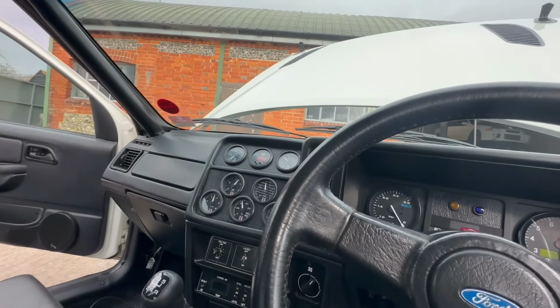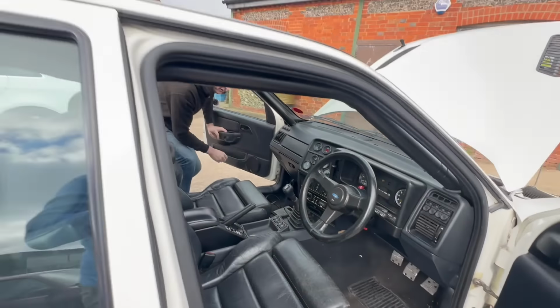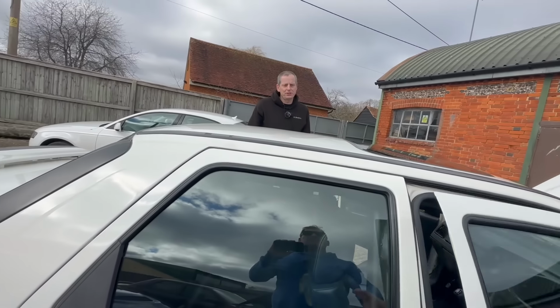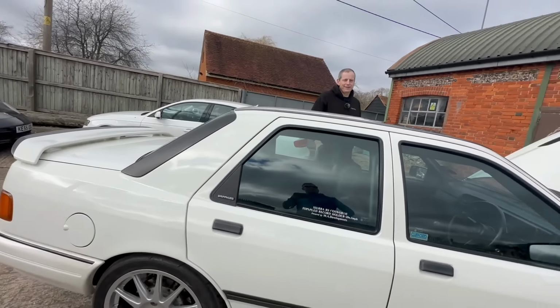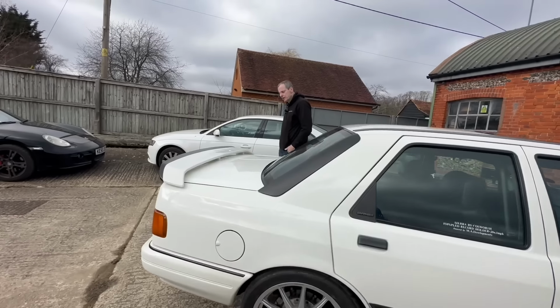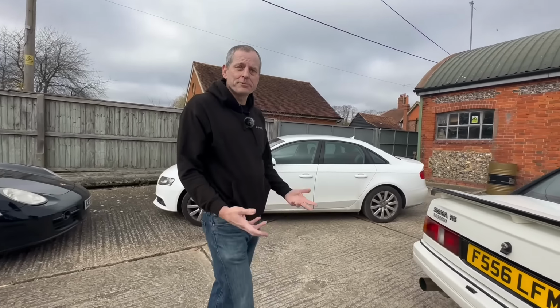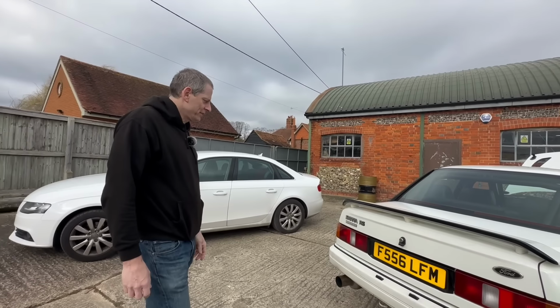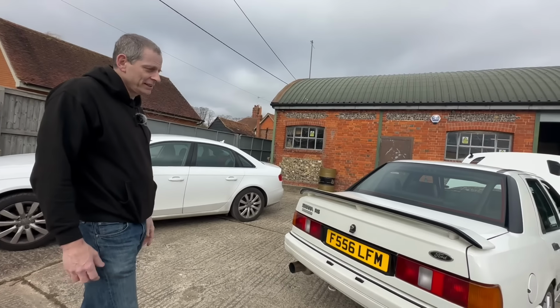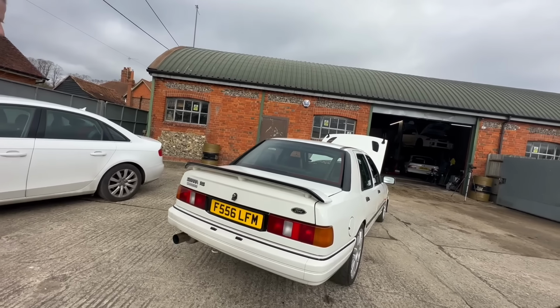So it's a clean shell as well, you were saying, isn't it? It hasn't really had much work done underneath. No, there's a couple of spots, but literally no welding. You were saying Rod did an underside restoration himself at some point? About 6 years ago now, just because it was on the ramp, and he just decided to clean it up from front to back. But yeah, it's a great car. He lived in its garage all its life, so it's been well looked after. Yes, yeah.